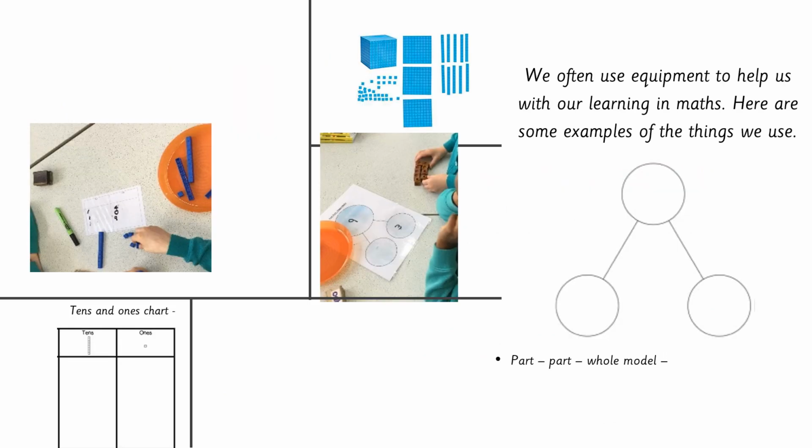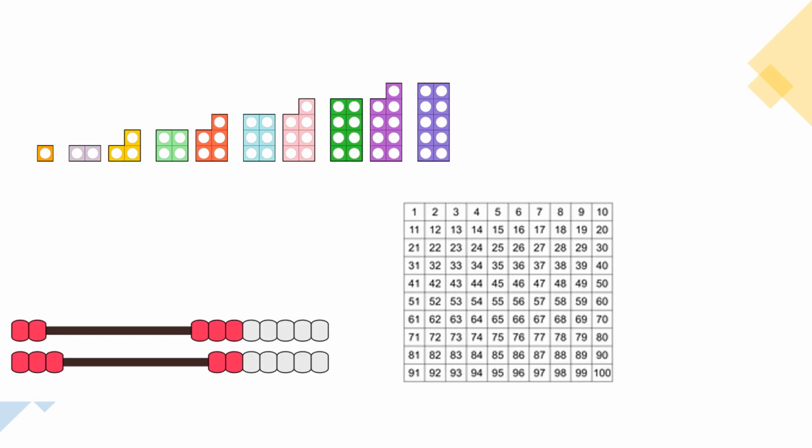Here, as we move through the year, we start using base 10, which is what these blue blocks are called. Long blocks represent 10 and the small cubes represent 1. In the cartoon picture, you can see a big block and that represents 100. And that is something that we move on to later in year 10. We've also got some part-part models and a tens and ones chart. We often use equipment to make our maths as hands-on as possible. Here we've got some Numicon, we've got a Reckon Rec, and we've got 100 Square.